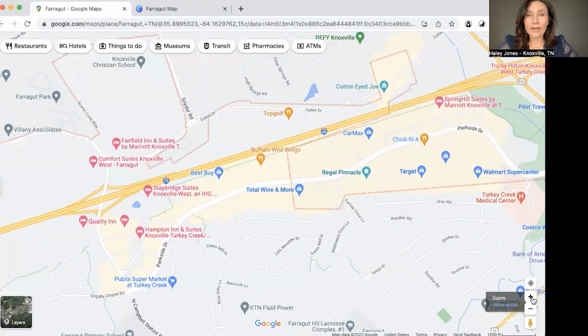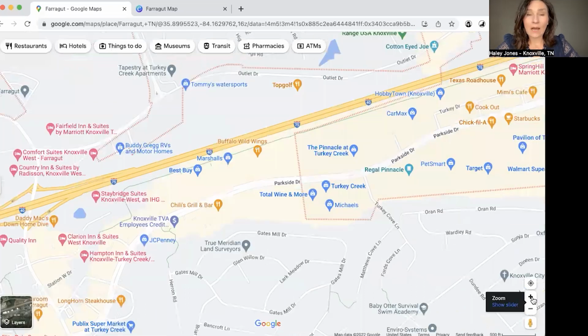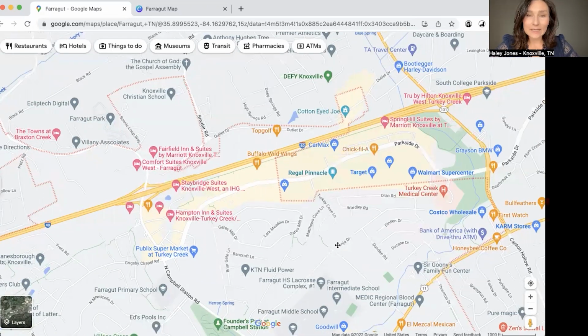I also want to point out that I was proved wrong. We did finally get a Topgolf. It is directly across from Turkey Creek. And technically, you see, it's still within this Farragut incorporated area. So Topgolf, there you go. It's on the opposite side of Turkey Creek. You could get to it from Campbell Station or from the Lovell Road exit. So that is Turkey Creek.